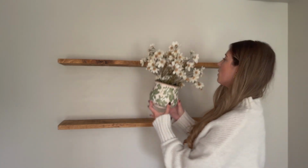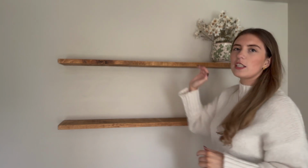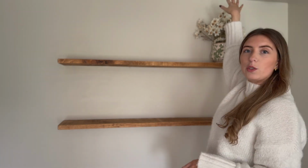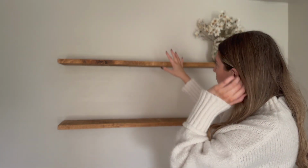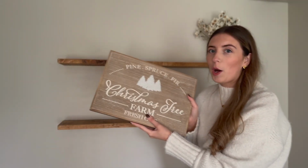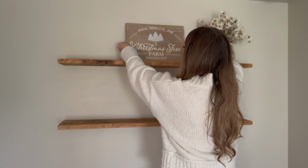So I think I'm going to start by putting this up here, and it adds a nice bit of height to the room. If you have things higher up in a room, it makes the room look bigger. So I'm definitely going to put this tall item up here to add that height. And then to balance this out, I think somewhere in the middle, we're going to need quite a big item as well. So I picked up this Christmas tree farm board from the Range. So I'm going to put that in the middle.